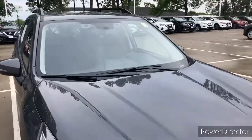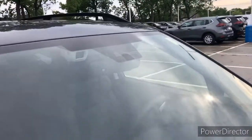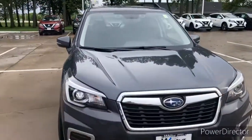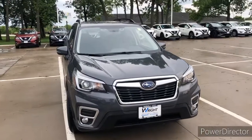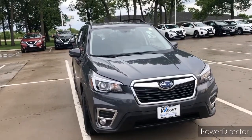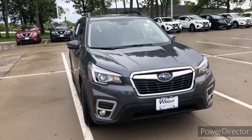Safety is always first. So you got these two dual stereoscopic cameras at the top of the windshield there. Those are going to provide you with safety features such as forward collision warning. So if you're driving and the vehicle ahead of you decides to slow down and you don't see it slowing down, the Forester will go ahead and put the brakes on for you. That way you can have the best possible chance of avoiding a rear end collision situation.